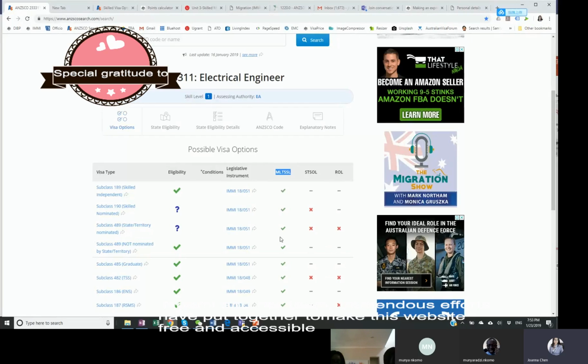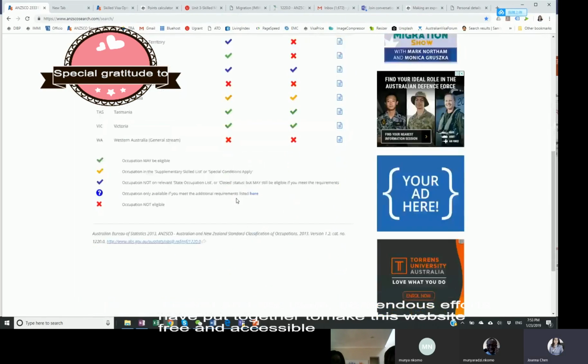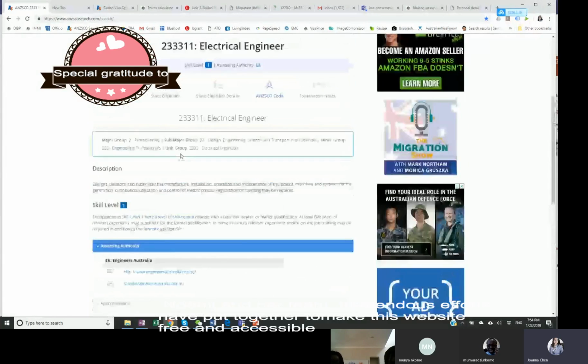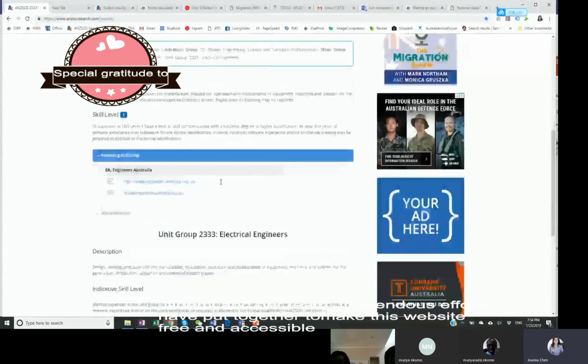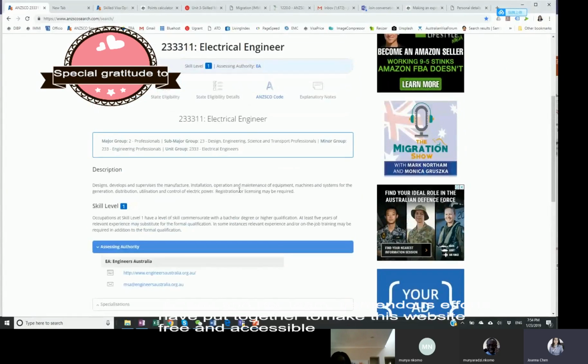You need to see the tick here, and then see whether the client's occupation is on the list in this area: 189, 190, and 489. So we have a look at who is going to do this skill assessment. We search by ANZSCO code. Here, you just click the ANZSCO code and find out who is doing the skill assessment. We can see it's Engineers Australia. You'll be very familiar later on. You don't need to study all the occupations. You'll be able to find them.